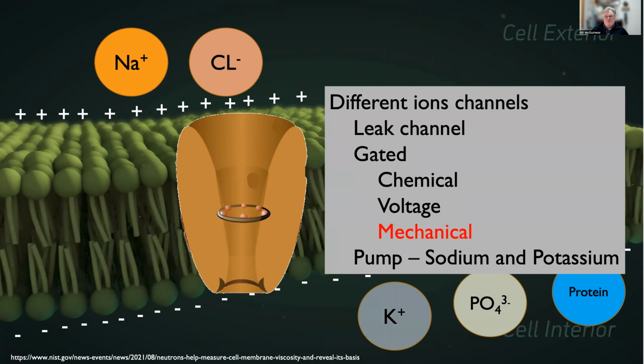The first one is really a passive form, where you're constantly leaking these ions between the membranes through that ion channel. Then there's a group of channels that only open when certain situations occur. Chemical gated channels, as they're called, only occur when a certain chemical reaction occurs. Voltage gated channels occur when the voltage changes and it opens up certain channels to enable the exchange of ions.